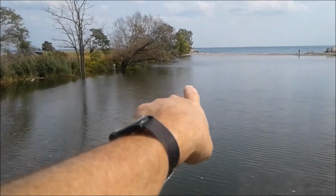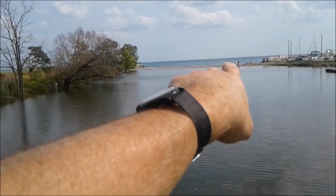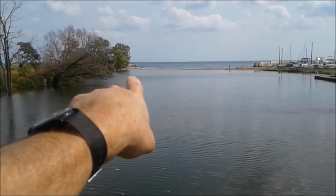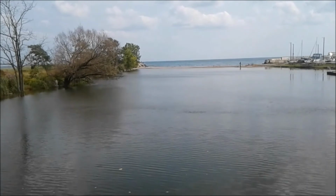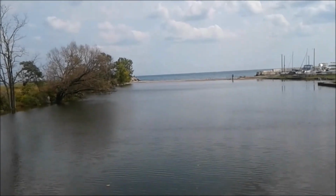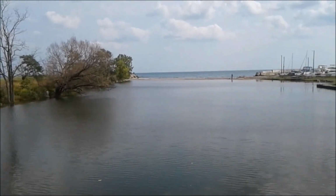I just saw his cast go out there, if you saw it splash. But from the wave action on the lake out there, it looks like that's all gravelled in. There's no access to the lake. I'm going to take a walk down there and check this out. If this ain't open to the lake, I don't know what we're doing fishing in here.